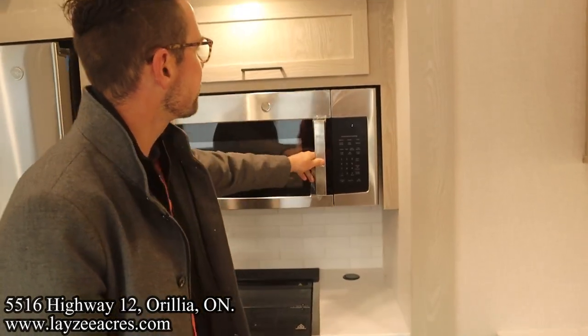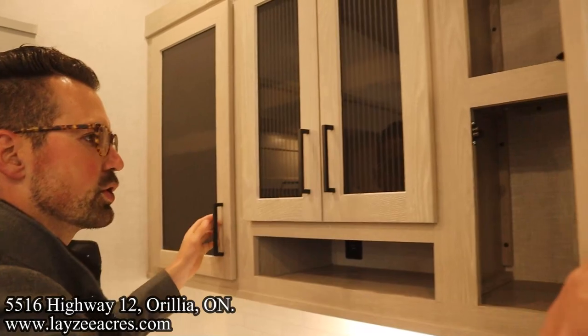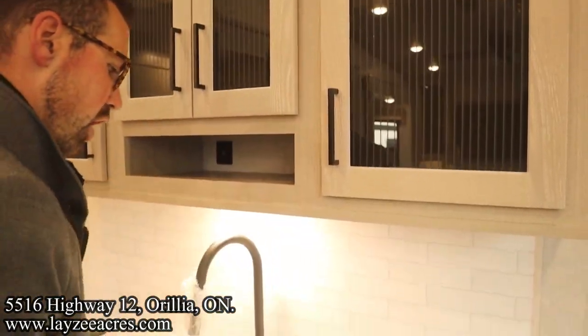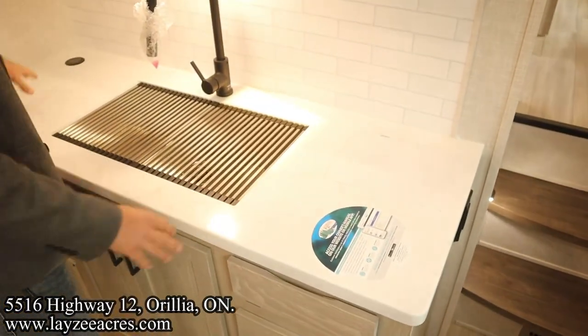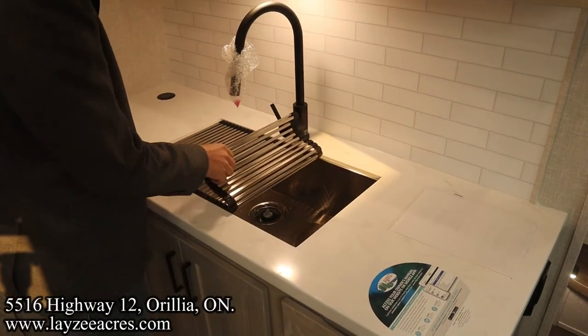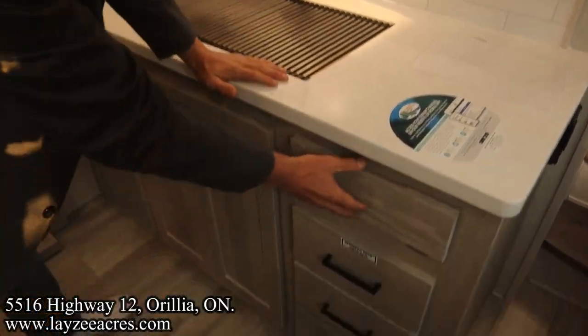We got a pop-up tower of power here with the USB and receptacles. Oversized microwave covered right here. And then we have a bunch of upper storage here above our sink. Open shelf, solid surface on either side, another tower of power. You can charge your cell phones on these too. Undermount stainless steel sink with that cool drying rack. Pop down piece here.